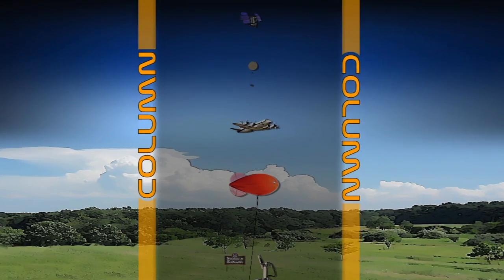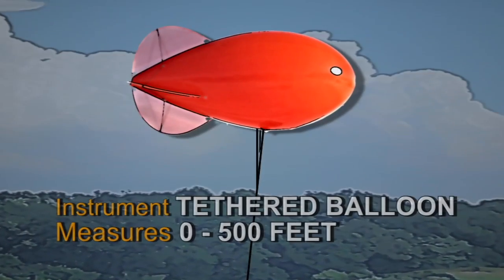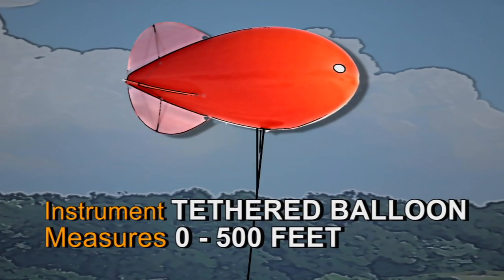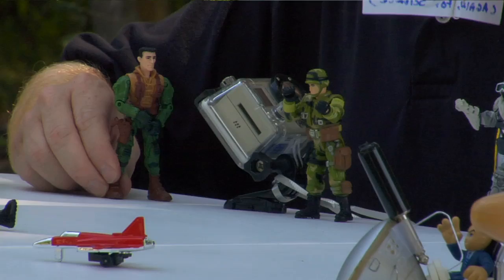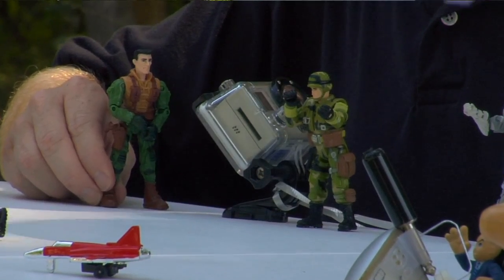The tethered ozonesonde actually covers the area of the column from the ground up to 500 feet. And oh look, we have a special guest. Researcher Jim Crawford's here to run camera during a tethered ozonesonde ascent. Release the sondes!